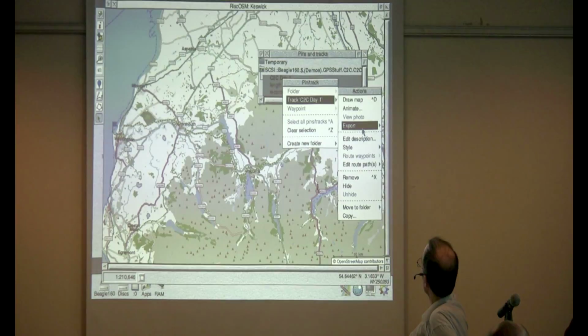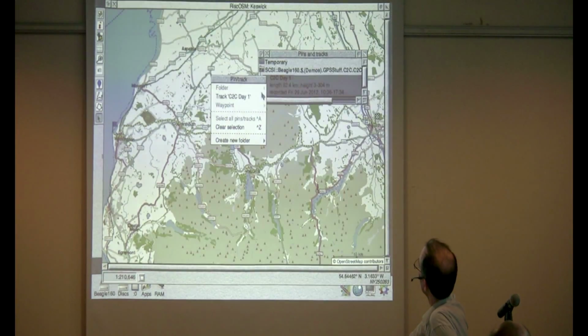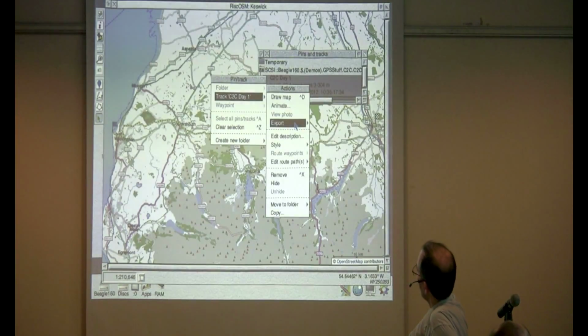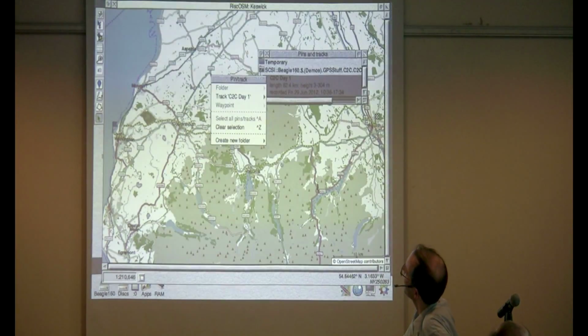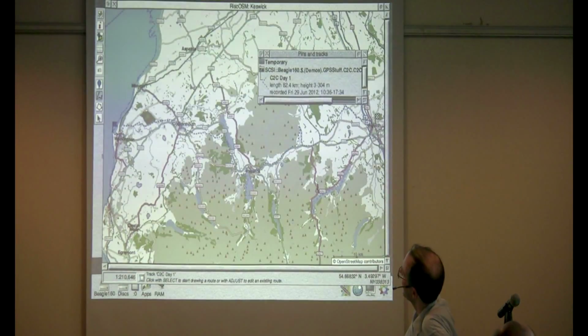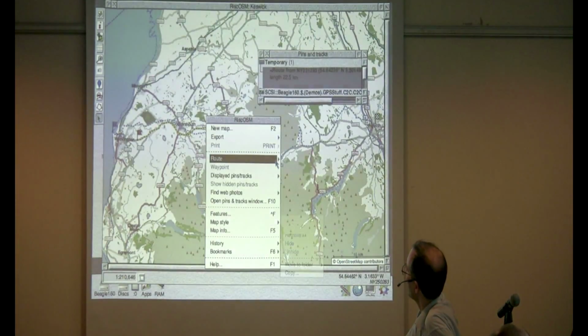Somewhere there is supposed to be a feature for simplifying tracks. Maybe it's only for simplifying. Right, hold on. Let me just try something. We're going to. Right, we'll go for a drive. Right. So I'm going to plot a route along this road using the new feature. Yeah. Okay. Now, maybe this is what it does. Yeah.